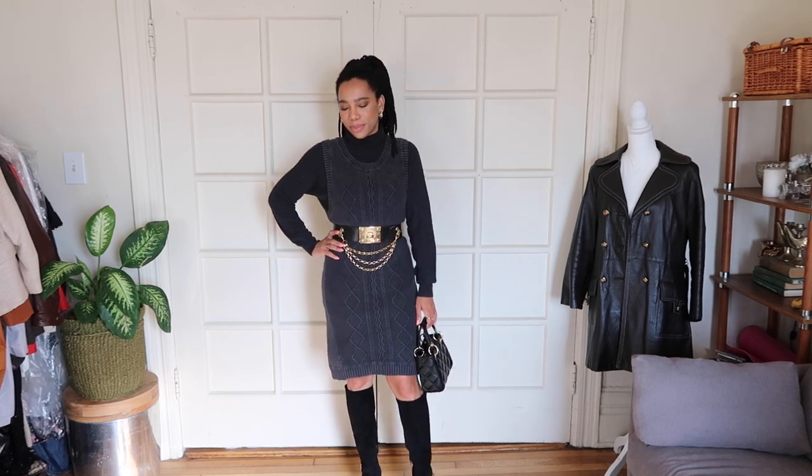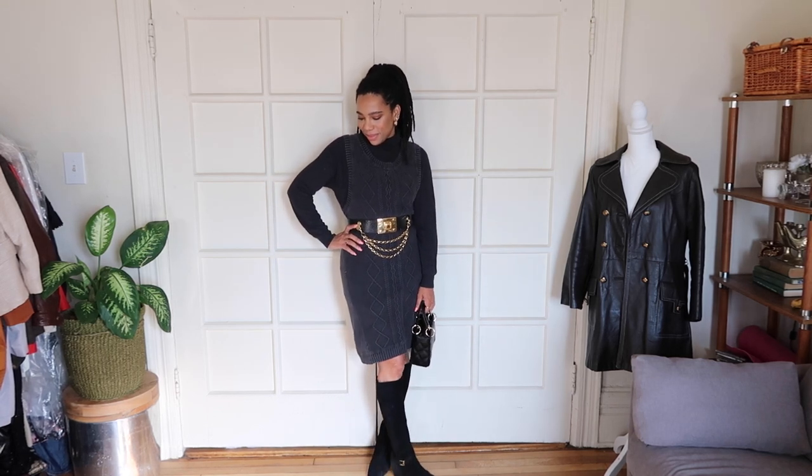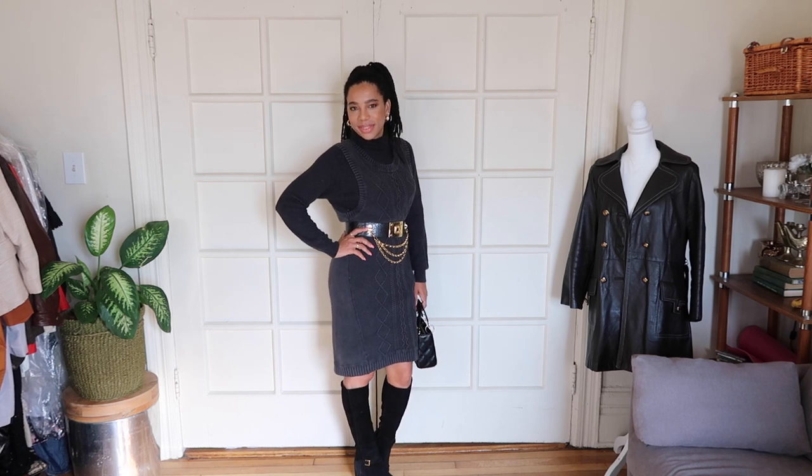And so it's just gray with the black accessories, and the black accessories have gold hardware. And it's just keeping it very simple, but still very interesting. So I don't know, this might be one of my favorites. This is very surprising. It's a lot of very casual looks today, but I don't know, this is way up there for me. I really like this little look. Let me know what you think in the comments below.